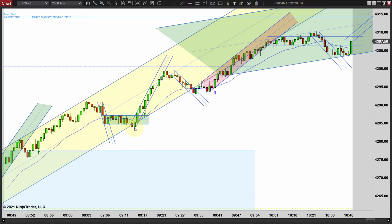If anything, you want to buy this little breakout. The odds are so much more on your side, exponentially on your side, to buy that than sell it. And you'd be shocked how many people will sell that right there. And it traps them, and so then that gives it momentum to take off again. And you actually get a higher low here.